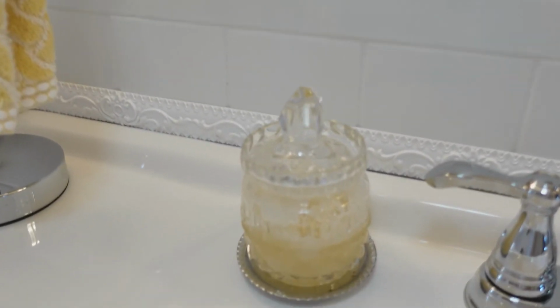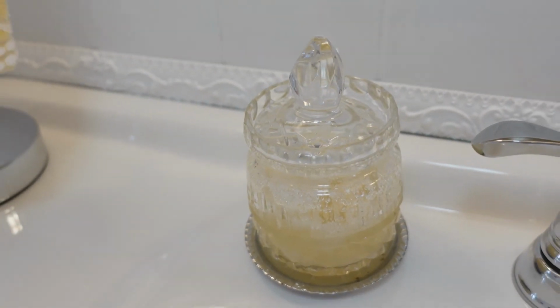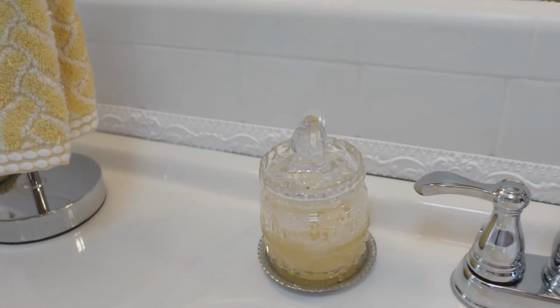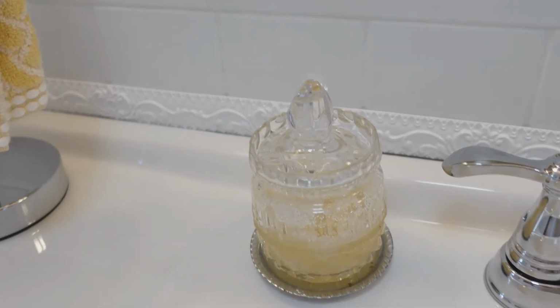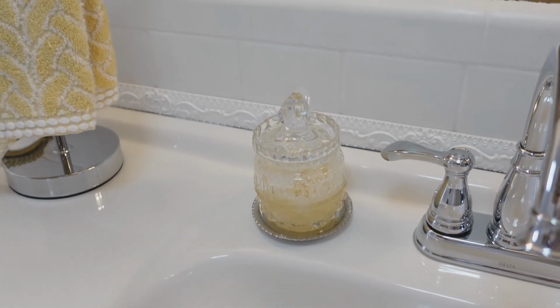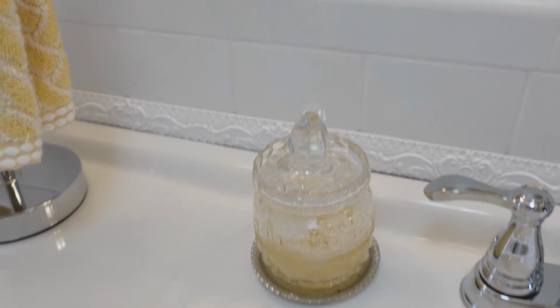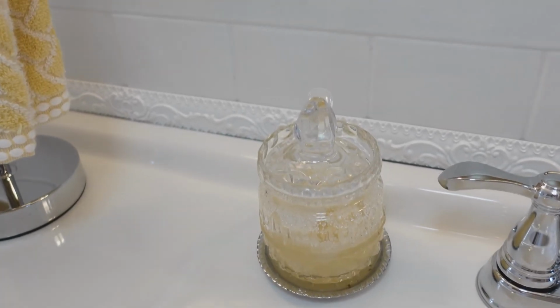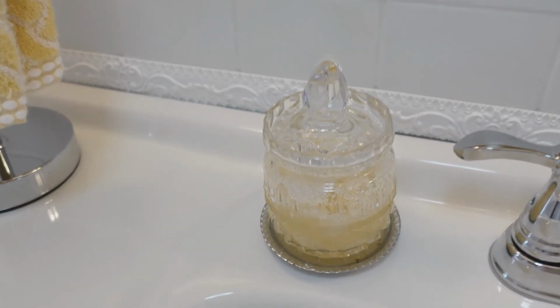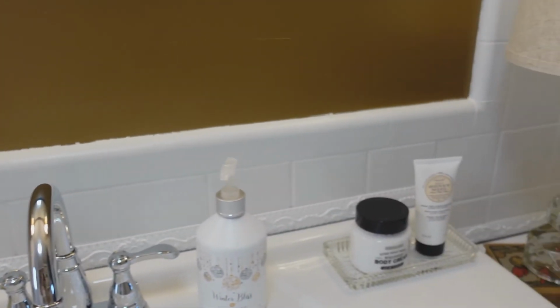And then this is just a vintage crystal jam jar. And I actually found this at a thrift store for $1. And that's crazy because I collect these, and these are hard to find sometimes. And I put in some bath salt, the plain salt, whatever you call that. And I put in some lemongrass essential oil. And so you have a little salt scrub if you want to use that for your hands. And just some other little cute stuff.